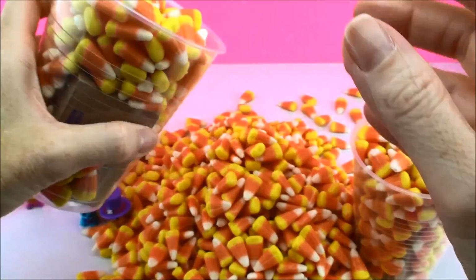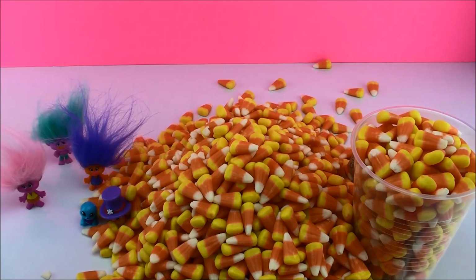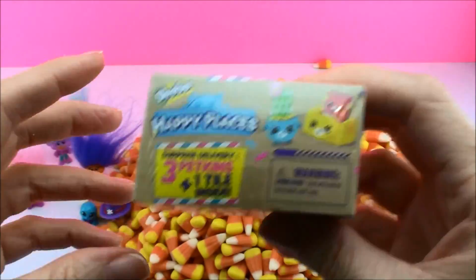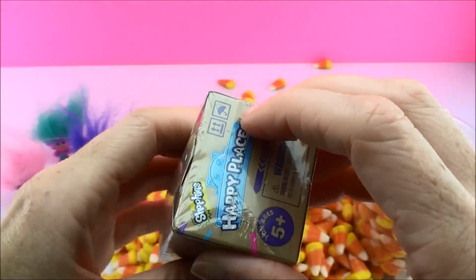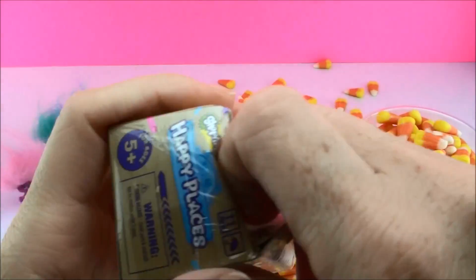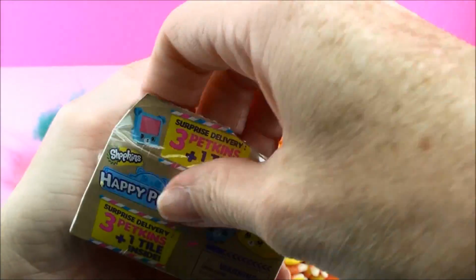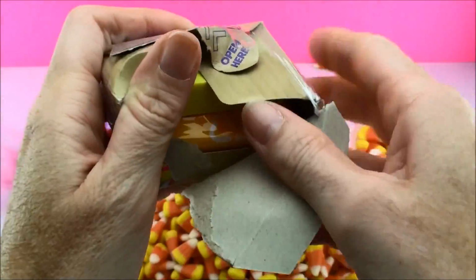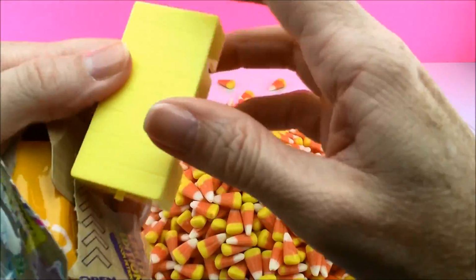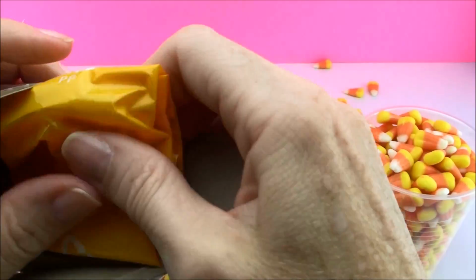A candy surprise. And what did we get? We got a Happy Places blind box. And this is made by Shopkins. Let's see what we have inside. We have a little yellow tile, and that's what we'll use to display what we get.